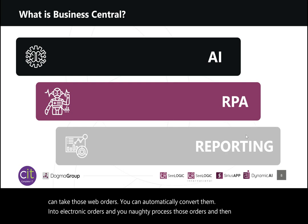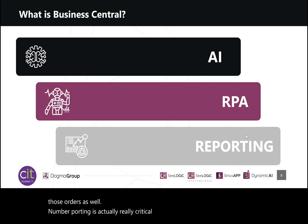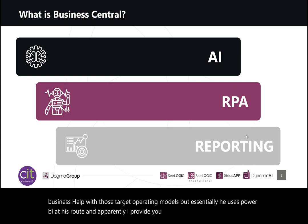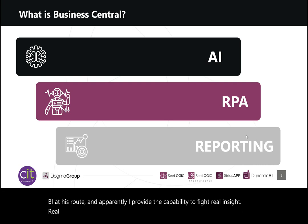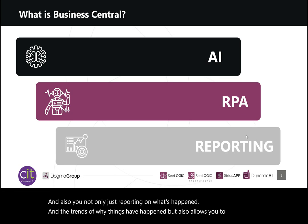And then reporting is obviously really critical in terms of being able to manage your business, help with those target operating models, but essentially it uses Power BI at its root, and Power BI provides you the capability to provide real insight, real intelligence, and also not only just reporting on what's happened and the trends of why things have happened, but it also allows you to see what's going to happen moving forwards.